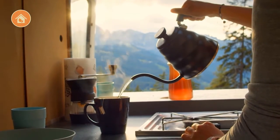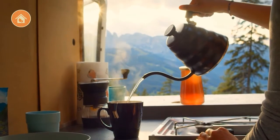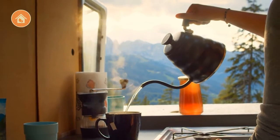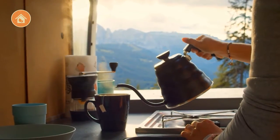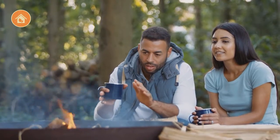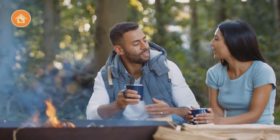Luckily we have a range of options to make sure you can brew coffee no matter where you are. A portable coffee maker could make all the difference to your trip. There's no need to compromise on your taste either. Even die-hard espresso drinkers can enjoy their favorite brew with our range of portable espresso coffee makers.